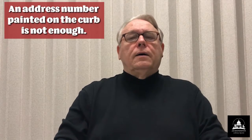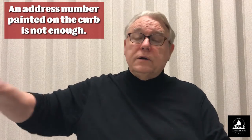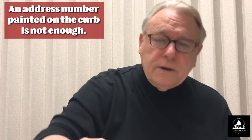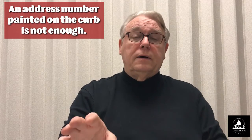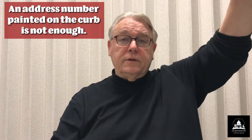And we also recommend that you not use, you probably have seen this, numbers for a home or a business that are painted on the curb. Don't use them by themselves alone. It's fine to have them to supplement a house number or a business number that's up above the main entrance, closer to the street. For example, if you have a porch that sticks out from the door, you want to put the numbers up on the part of the porch that sticks out closest to the street.